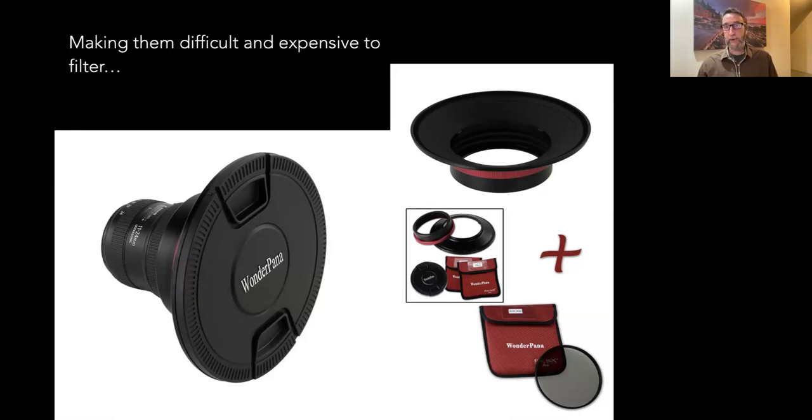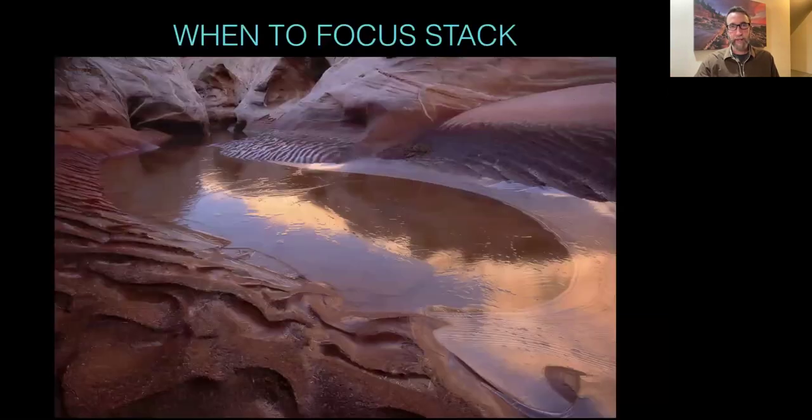So fortunately, I've noticed, especially with Nikon, with the new Z series, they make a great 14 to 30 millimeter lens that accepts 82 millimeter standard filters, so you don't have to buy these things. So hopefully we can start moving away from these bulbous front element wide angle lenses.